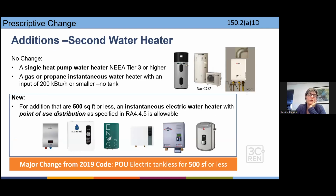And continuing with prescriptive requirements. As a reminder, this is like following that recipe card for showing compliance so you don't have to do the energy calculation. However, these prescriptive requirements are the baseline for your computer model if you choose to go that route. If you add a second water heater to that addition, you can still choose to have a gas or propane instantaneous water heater, or it can be a heat pump water heater.